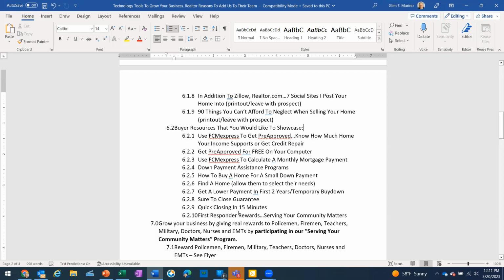And lastly, what if your buyer is a policeman, a fireman, a military person, a doctor, a nurse, an EMT? Wouldn't you like to let them know what you have in rewards for them being a first responder?